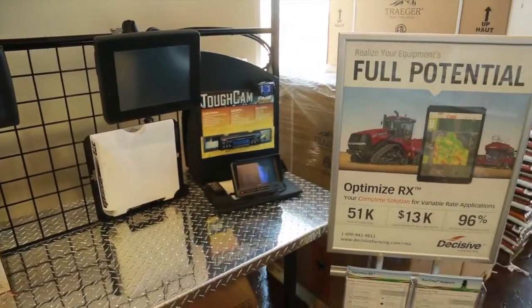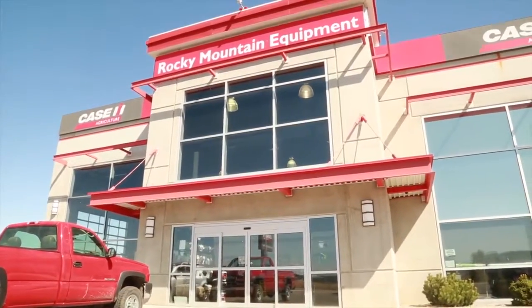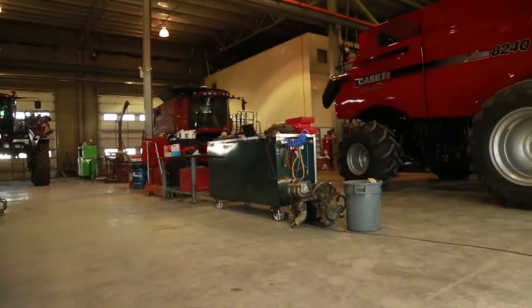I think equipment dealers need to be good at selling equipment, and once they're good at selling equipment and servicing the equipment, you're always looking for something else because you have that relationship with the producers. Is there other things we can add? We've made a conscious decision at Rocky Mountain Equipment not to get into agronomy. We'll leave that up to the agronomists. And we have a strategic alliance with Decisive Farming that if one of our producers is looking for an agronomist, we'll definitely support the Decisive model.